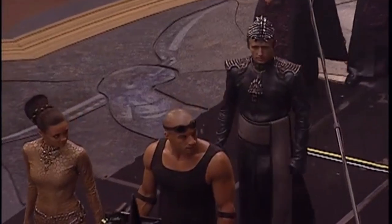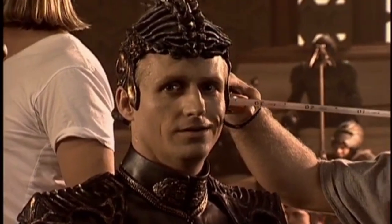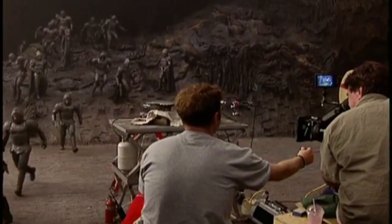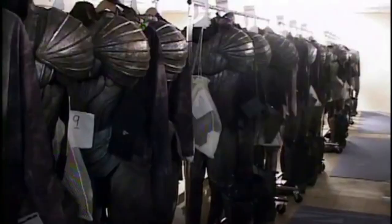There are a million moving parts when you build sets this size and you have to fill them up with people, build wardrobe for them, and you just can't pull anything out of stock because they just don't have any Necro armor anywhere. The costumes for the film were designed by the late Michael Dennison and Ellen Mirojnick.